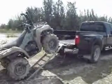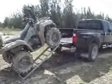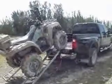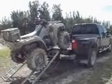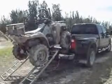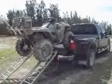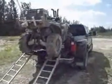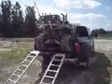Here we are finishing up another python hunting day. This is how we put the four-wheeler after we've been in the swamp back in the truck. And now it's time to clean everything. That's it, another great day in the Everglades.